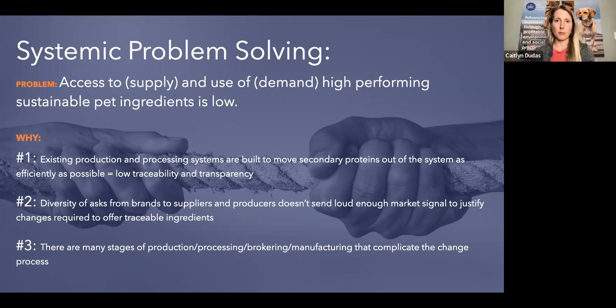And that's about systemic problem solving. So as an industry, the access to high-performing sustainable proteins across all 4 factors is low. Demand at the same time is also too low, right? So we don't have a unified voice where we're saying, these are the type of sustainable ingredients that we want as an industry in order to provide the market incentive and the signal for the supply to respond to that. And because it takes money and time and R&D in order to make those changes.